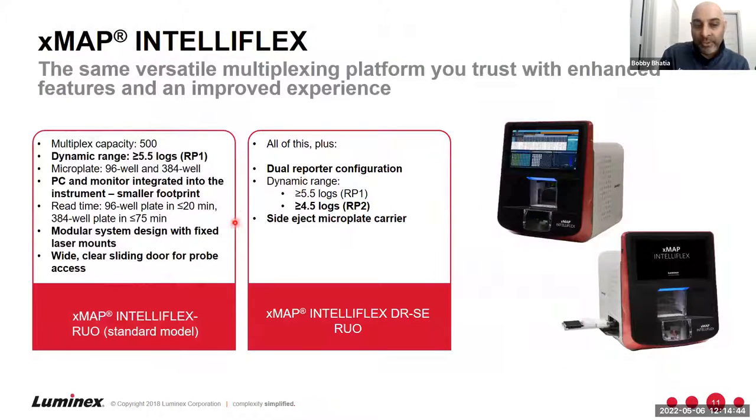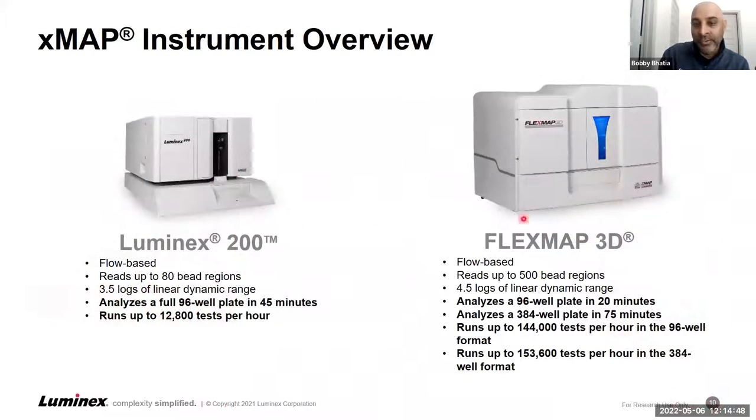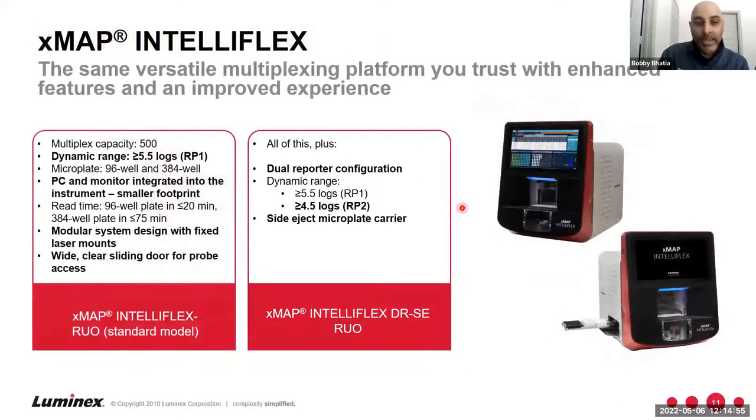And then just last year, we launched the IntelliFlex system. The difference between the other two systems and the IntelliFlex is that while those have a Windows 10 PC hooked up to the right of the system, the IntelliFlex has no external PC. The PC is embedded on the physical system itself. And this can do up to a 5.5 log scale. While it has similar speeds to the FlexMap, 500 targets, it can do 96 and 384 well plates. This is a smaller footprint, a broader dynamic range, and it is a little more robust regarding its laser strength.